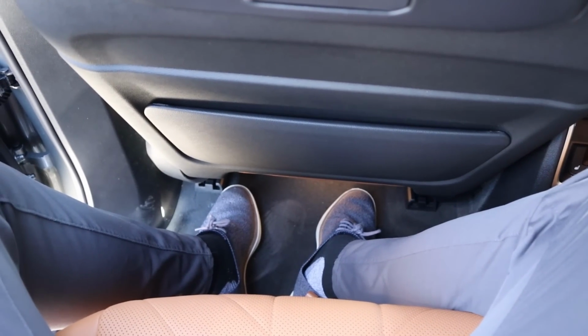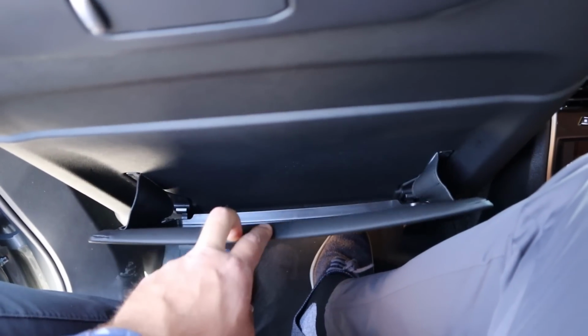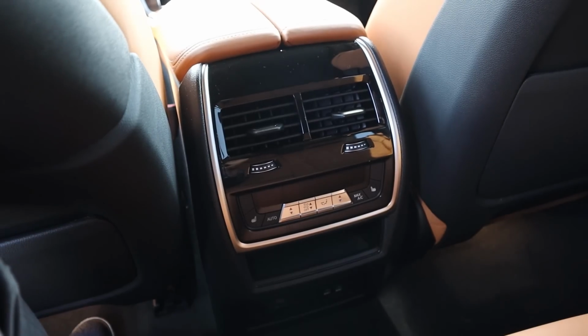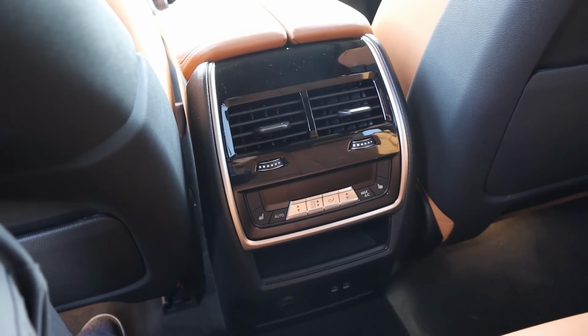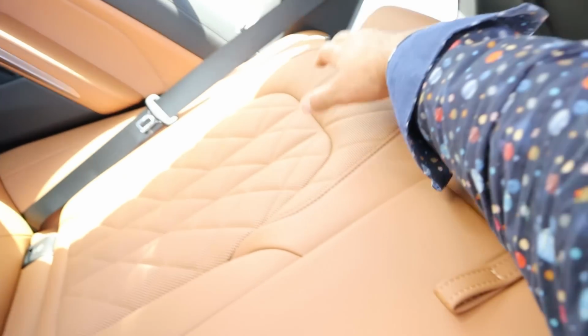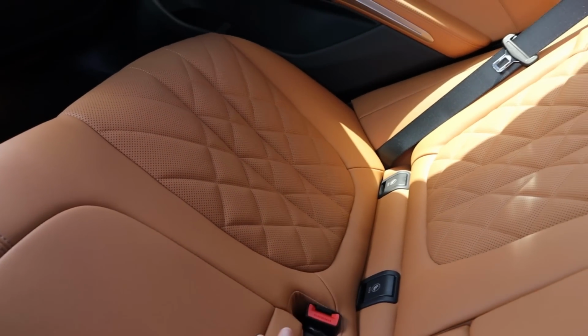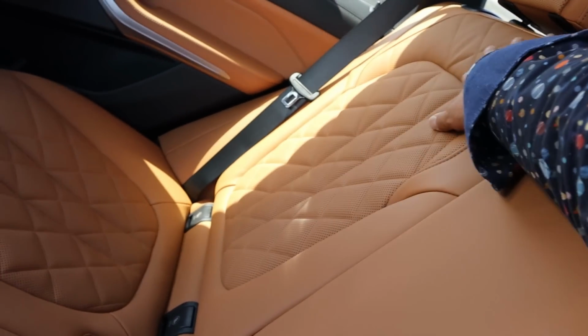Well, sitting here in the back of the BMW, first off, legroom is great. Got a little storage pocket there, and then you guys can see a little charging port area, which is pretty cool. We do have our own climate zone here in the back. We've got heated seats as well, which is a nice feature. And by the way, these seats are incredibly comfortable. I also love the design. I think that BMW has knocked it out of the park with this whole seat setup.